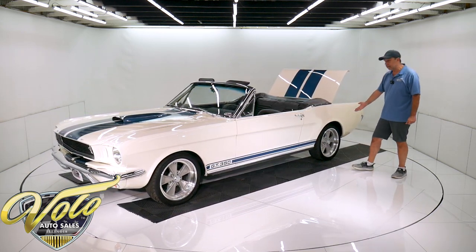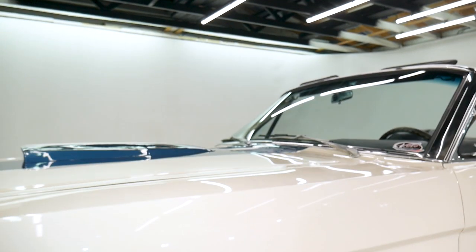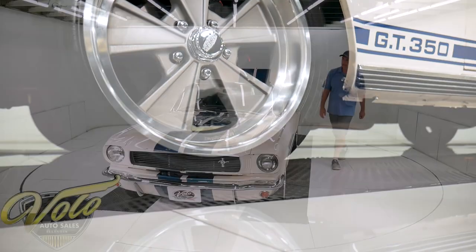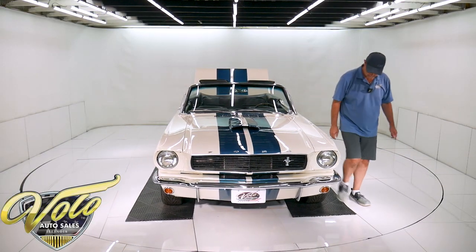The wheels are 17-inch Kreggers. They do look similar to the 65 Shelby-style wheels. They're a modern version of it, I should say. They have new performance tires. The windshield's replaced. There's a scoop on the hood.